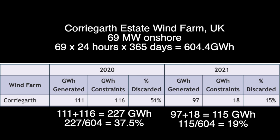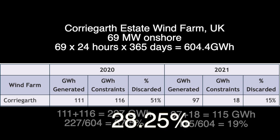That amounts to 111 plus 116, which is 227 gigawatt hours. That's what the yield was. And that is a 37.5% yield. That's a very good yield, by the way. Good year there, good yield. And the load factor was 37.5%. The following year, and this just demonstrates how it can change year to year, 97 and 18 added together, 115 gigawatt hours produced, but they only had a 19% load factor. That gives an average load factor over those 2 years of 28.25%.